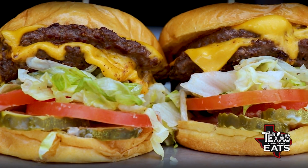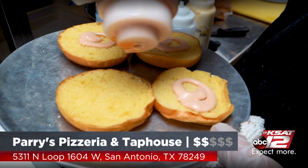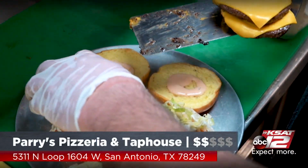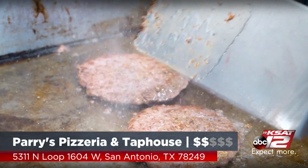You also have some burgers in the front, and those things look loaded. What's inside there? So those are our Perry sauce, our secret sauce, lettuce, tomato, pickle, American cheese, bacon on this one, and of course, two beautifully cooked beef patties.